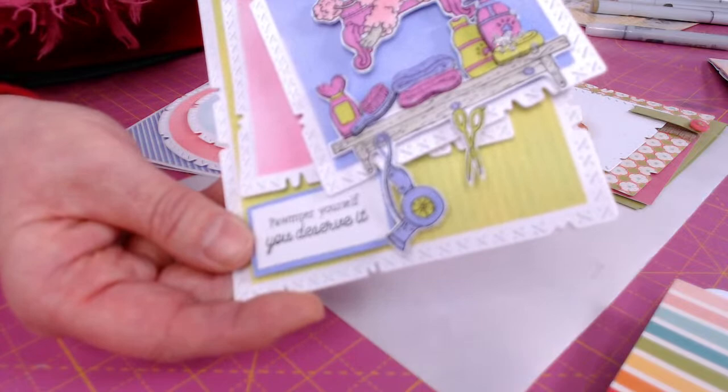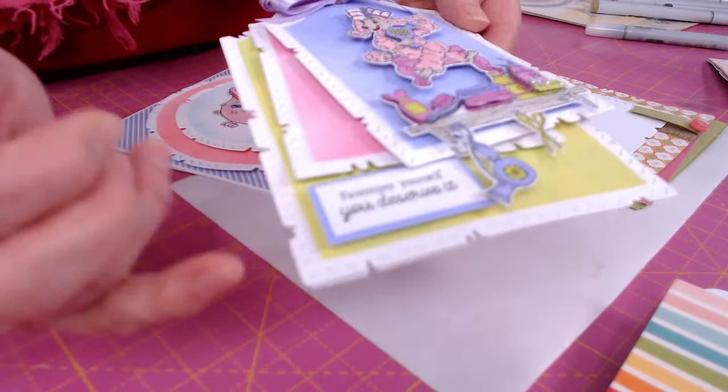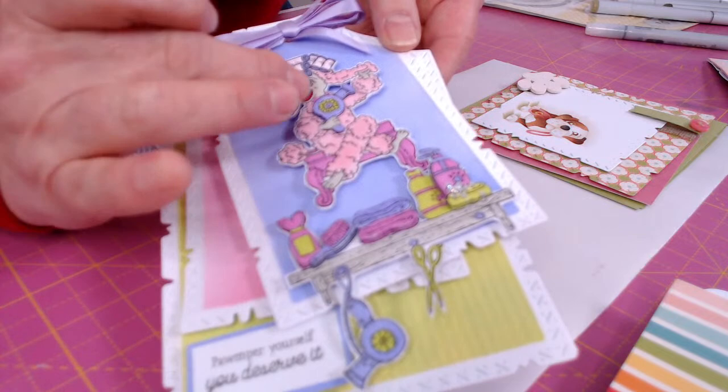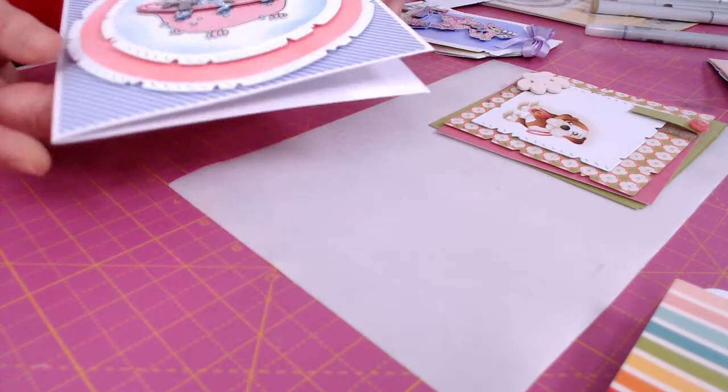So that's a real pizzazzy card, isn't it? And Glynis has used the tag and made a card from it. Beautiful. And just nested them up. Lovely. And then just decoupaged the hairdryer. So that's the little bottles included, the hairdryer, the scissors, bottles. Yep. And then I love this.